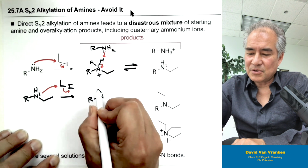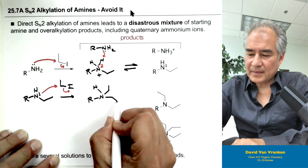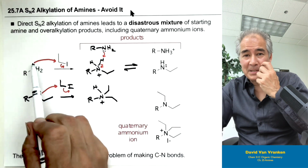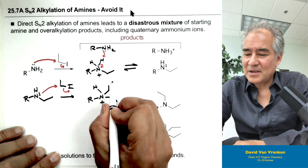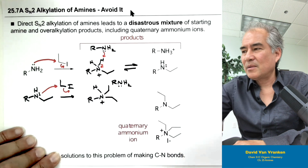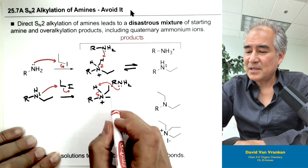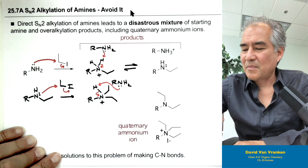Now initially, as soon as you put that fourth bond on there, that's going to have a positive charge. But remember, if this is floating around in the presence of your amine starting material, then it's going to get deprotonated. Let me go ahead and draw another one of these amine starting materials on there. It's all in equilibrium, all of these amines and all of these ammonium compounds, and you cannot stop this from happening. You can't stop all of these amines from deprotonating ammoniums and back and forth and back and forth.